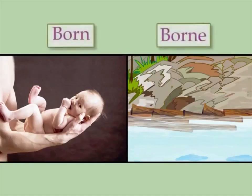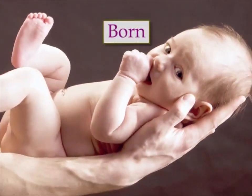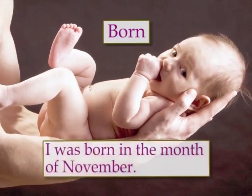Number 1. Born. Number 2. Born. Born is always the beginning of life. Born तो भाव है पैदा होना. Example: I was born in the month of November.